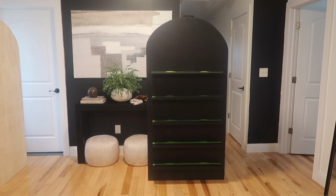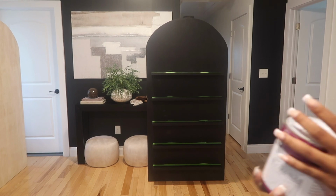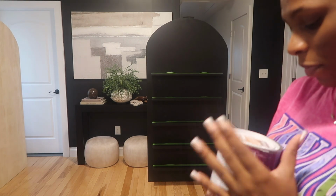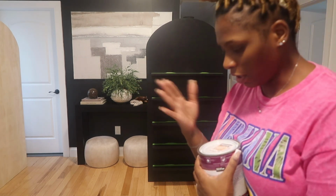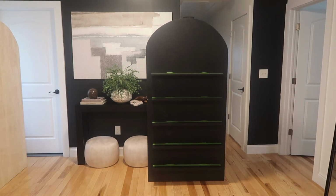So I went to Home Depot and got, what is this color? It's called Nano White. He didn't even open it for me, but I picked it off one of the paint cards or whatever, so I feel like it should be cool because it's just white.